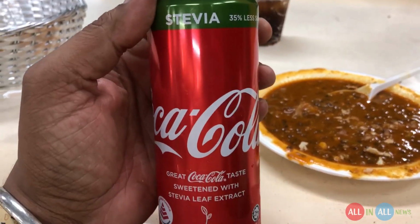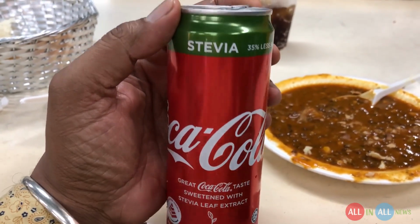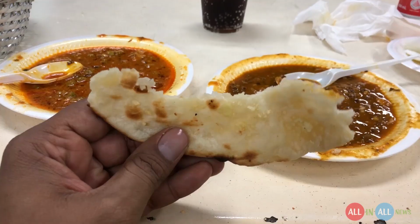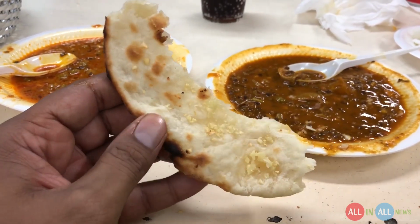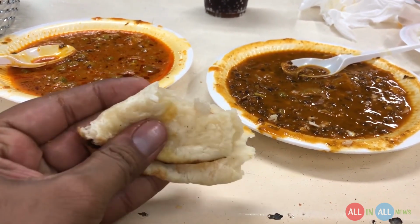I forgot to mention that I ordered a Coca-Cola. It has 35% less sugar. It's not sugar-free, it's not a diet, but it has less sugar. That is good. It's my last bite, but still the chapati is very soft. I am really enjoying my food.